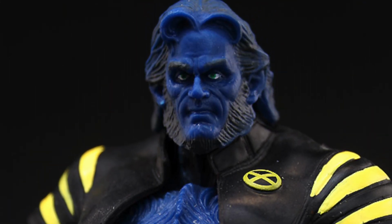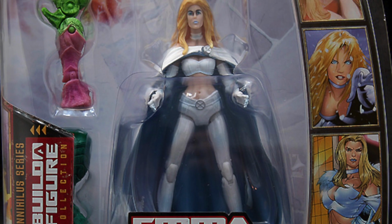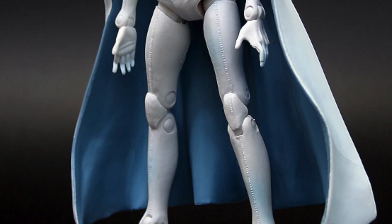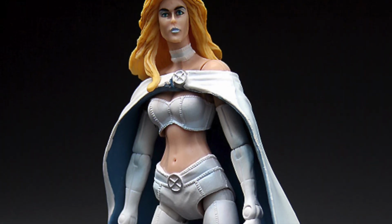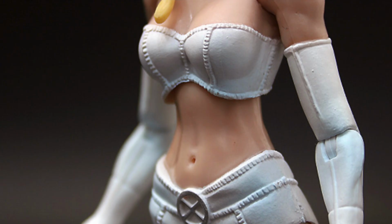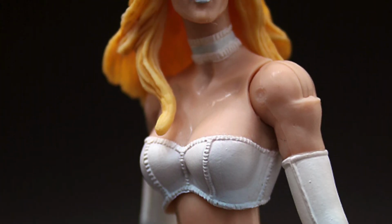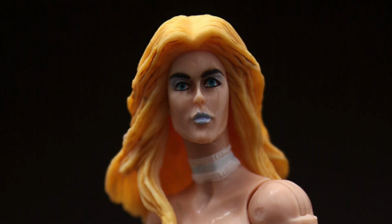We have Beast. Now going back to the comics, it is the White Queen, Emma Frost, and this I think is a noble attempt at her X-Men gear. That looks pretty cool, although I think the face leaves a lot to be desired. It looks a little stretched out and has a funny sort of expression, and of course she's missing any of her diamond effects. This is a figure that was, I think, greatly improved upon later on by Hasbro.